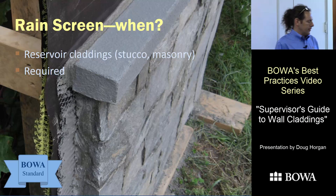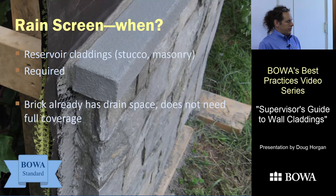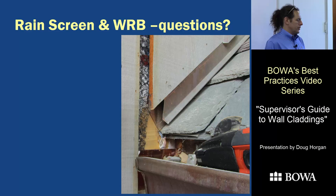It's especially important on stucco and adhered stone. And the way we build veneer stone these days, where there's no gap behind it, we're packing mortar up against the house, we have to have an open cavity behind all that. So we're going to use one of these membranes. Brick is different because the bricks don't touch the house. There's a space behind them. You don't necessarily need to cover the whole wall with it. And we'll talk about what to do with the weep holes too.